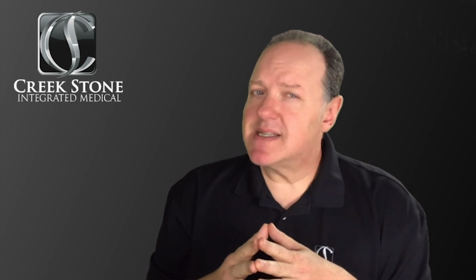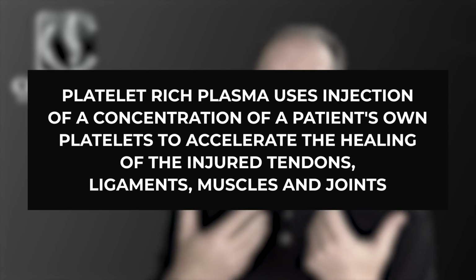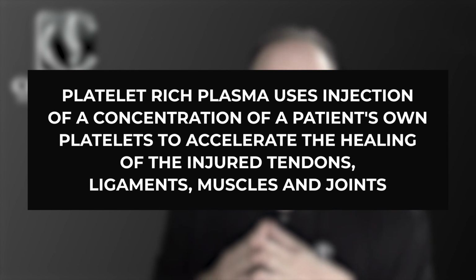So is there a better option for knee joint pain? And it turns out that yes, there is. It's called platelet-rich plasma, as we discussed, also again called PRP. According to the HSS education site, quote, platelet-rich plasma, PRP, uses injections of a concentration of a patient's own platelets to accelerate the healing of injured tendons, ligaments, muscles, and joints. In this way, PRP injections use each individual patient's own healing system to improve musculoskeletal problems. PRP injections are prepared by taking anywhere from 1 to a few tubes of your own blood and running it through a centrifuge to concentrate the platelets. These activated platelets are then injected directly into the injured or diseased body tissue, and this releases growth factors that stimulate and increase the number of reparative cells that your body produces.